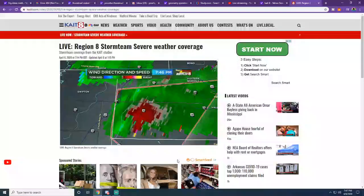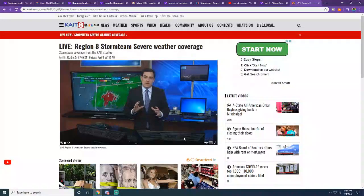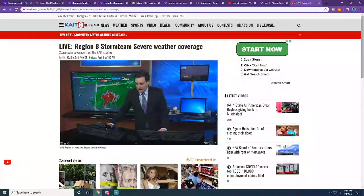Just me studying radar over the years, that's a storm about to produce a tornado, especially with a picture of that funnel cloud earlier, with the rotation still a little bit more broad, with that tightening up.